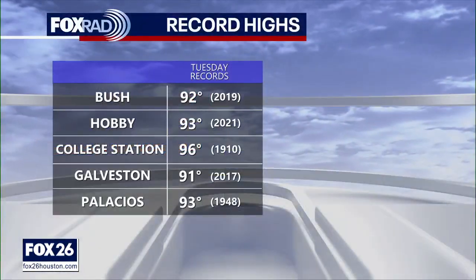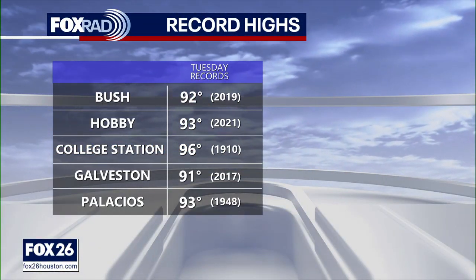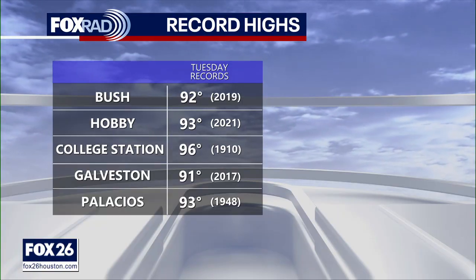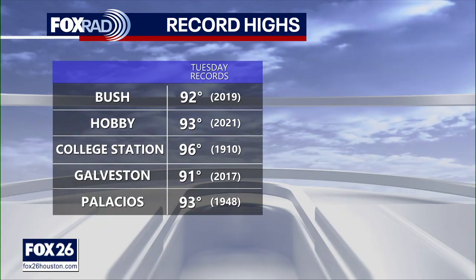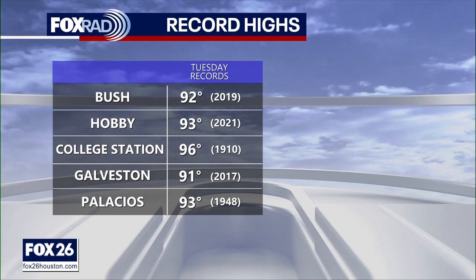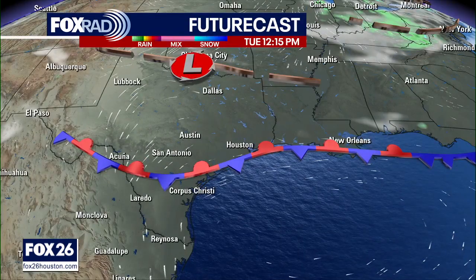Once again, low 90s. Bush and Hobby set back just a few years ago. I didn't realize that 92 was the record today. I'm glad we updated this before I got to talking about weather to the public. I was not expecting to break another record high temperature today. So it looks like we'll be able to take care of that without too much of a problem. And we'll probably get close in College Station.